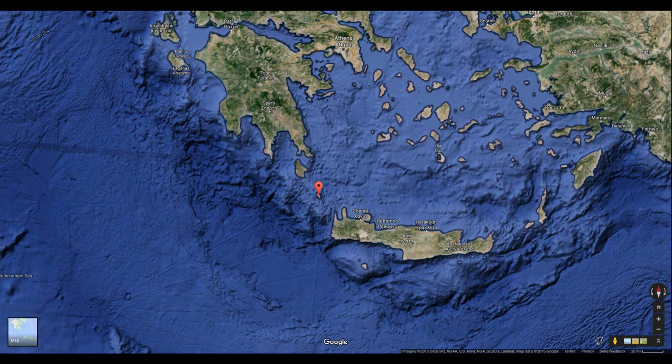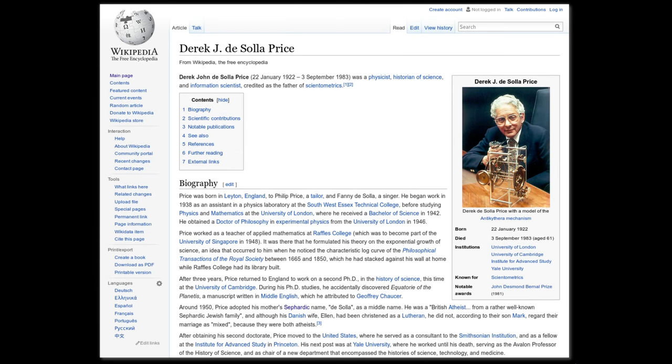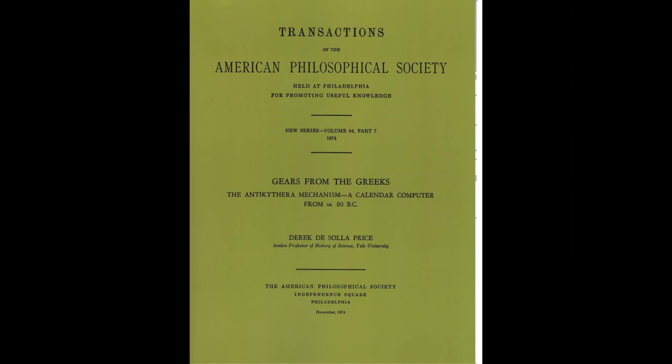A quick background on this device. It was found in 1902 in a wreckage near the island of Antikythera, hence the name, which is in Greece, one of the islands in Greece. Now, one of the leading researchers was a professor of history of science at Yale University by the name of Derek de Solla Price, and he published his complete findings, which apparently took over 50 years to compile, in 1974, November of 1974. You can buy this book on Amazon for about $20.